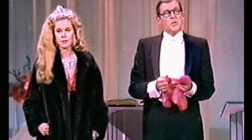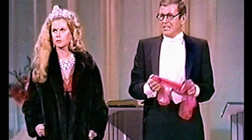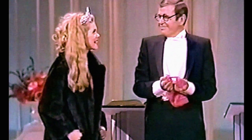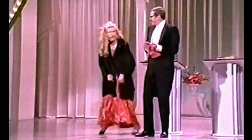We will now do Scene 2, Act 5 from Othello. Those of you familiar with Othello, remember this is the scene in which Othello strangles Desdemona. I don't recall rehearsing that scene. We'll fake it.